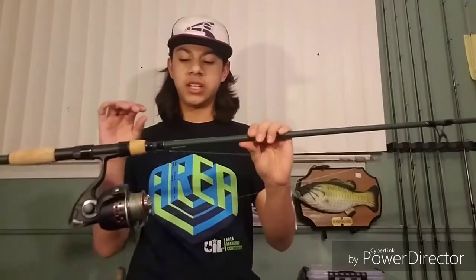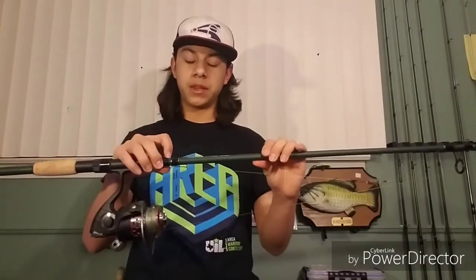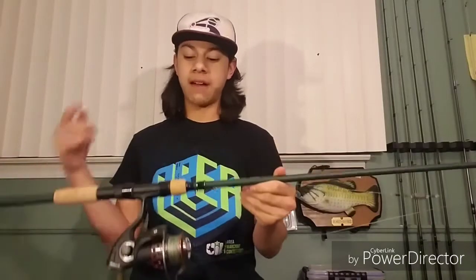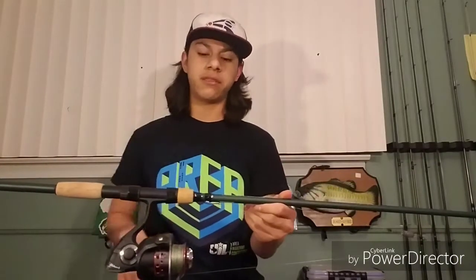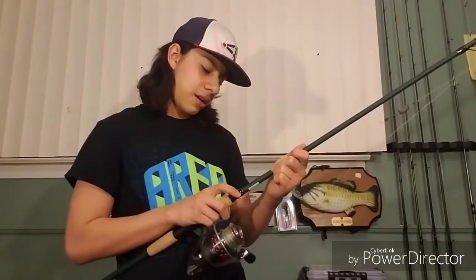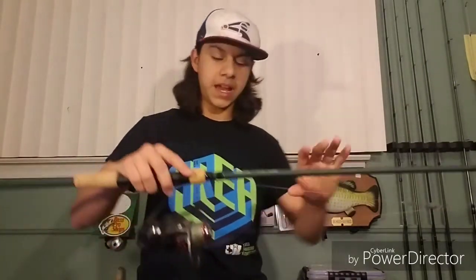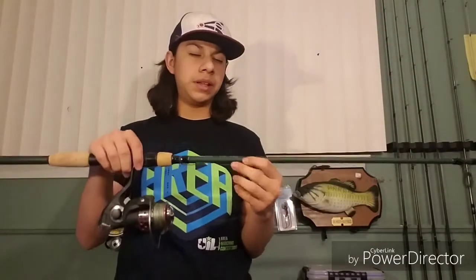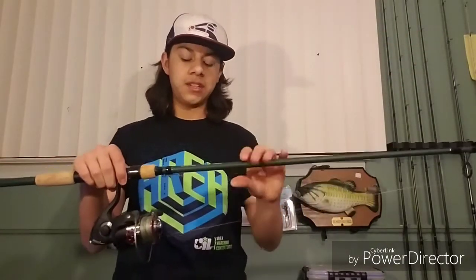But this rod is a really cheap rod price-wise, but I really think it's a really good rod for catfishing and carp fishing. You can use it for bass too, it works really well. This is the Classic Edition from Academy. That's what it's called, Classic Edition. You can only get this at Academy. I believe it was 14 bucks, and this is just a really good rod for carp and catfishing.